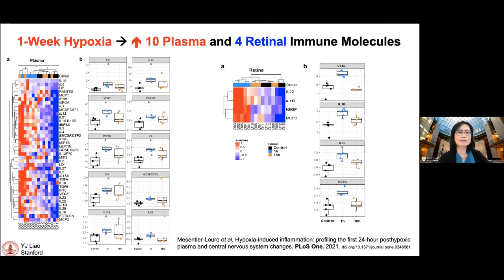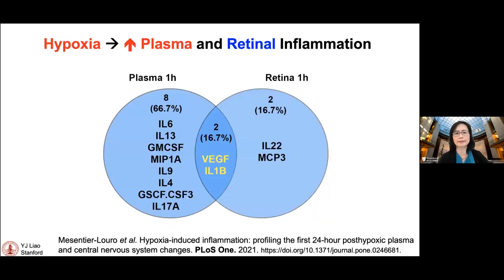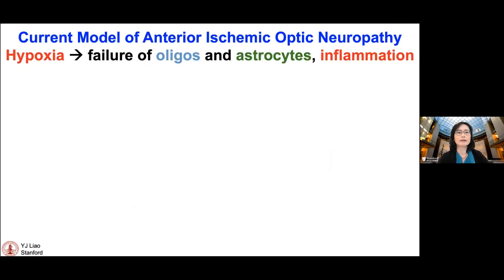There are 10 significantly increased molecules in the plasma and 4 in the retina. And if you look at the overlap, VEGF and interleukin-1 beta are the two that are both present, suggesting that those may be some of the most important ones in mediating hypoxia-induced swelling and ischemia of the optic nerve. So the current model of AION actually has to do with more of the glia.